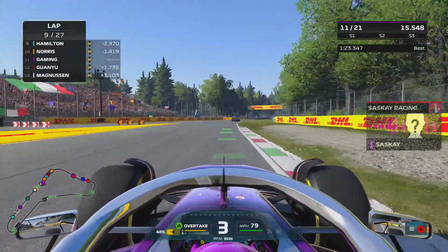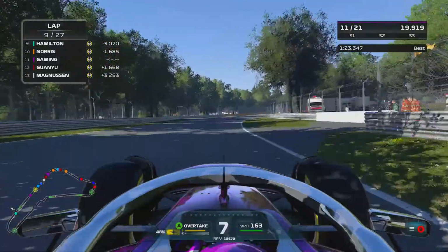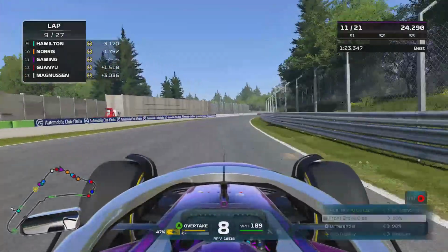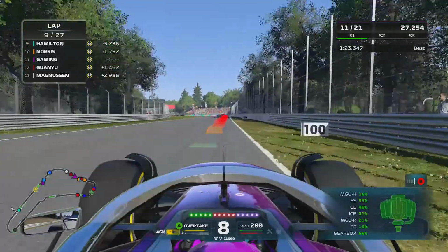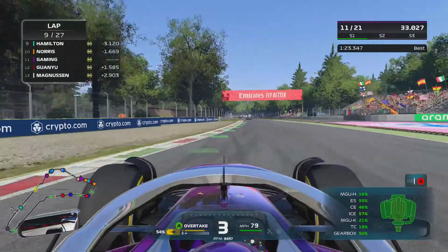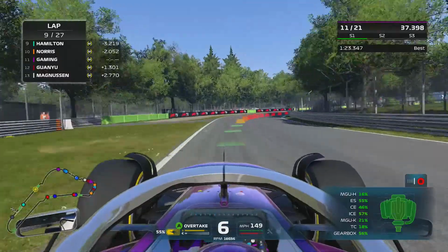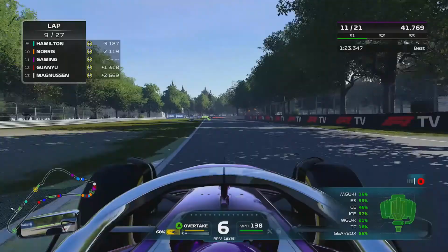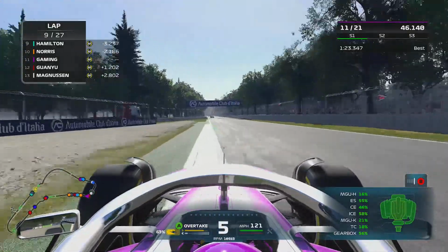There appears to be an issue. We're currently investigating. And that is not a good message to hear from the engineers every time we hear it. We've had it a few times this season already. Last time out, it was a break in the ERS system, so we couldn't use ERS. Another time, it was the fuel. So I'm flicking through the MFD, checking the engine components, checking the fuel, seeing what might be broken here, if we can get any sort of inkling of what is going on with the car, if it was going to cost us performance. We're losing time to Zhou behind us already.